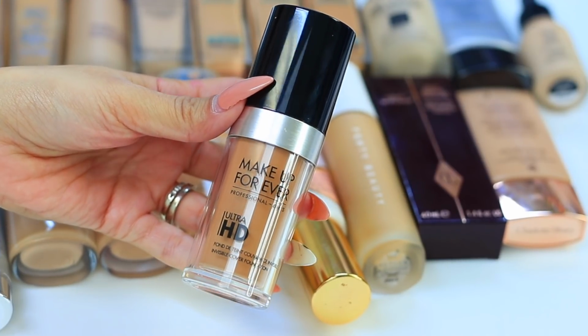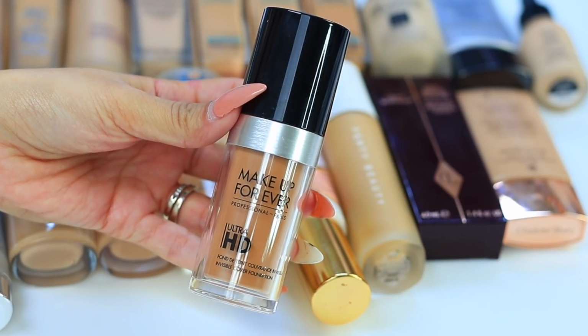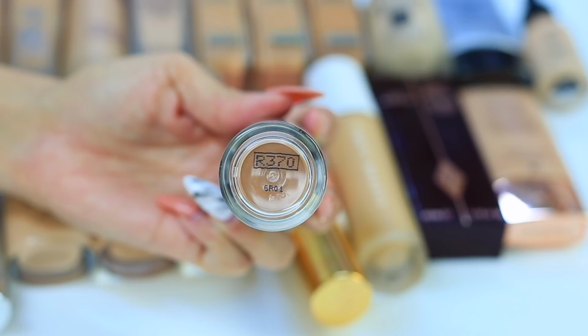Then I have one of my holy grail foundations. I always have this on stock no matter what. This is the Makeup Forever Foundation Ultra HD. I always recommend this to everybody.